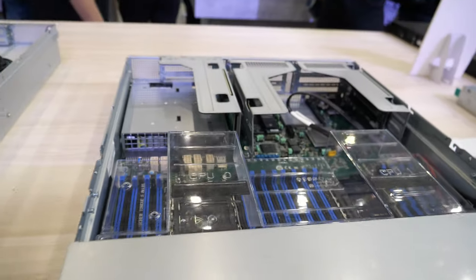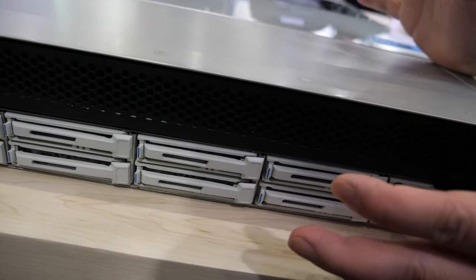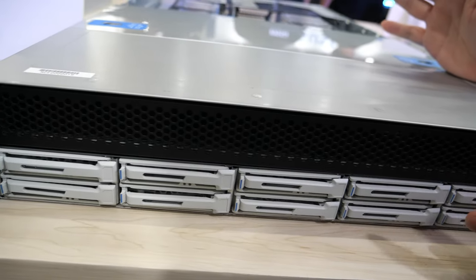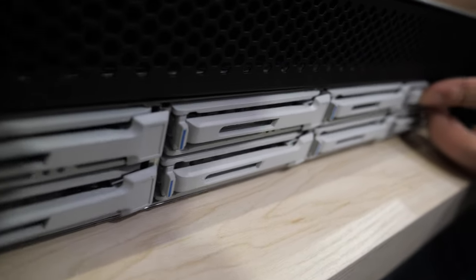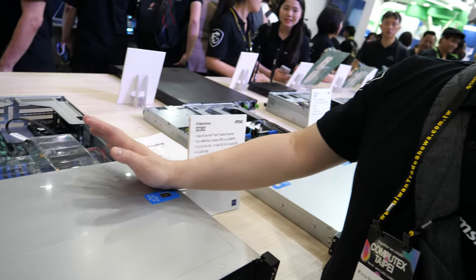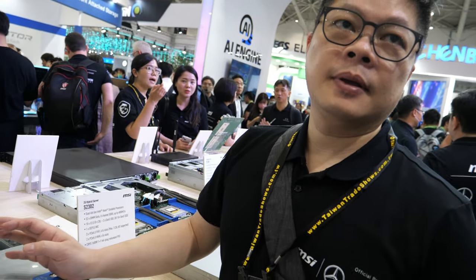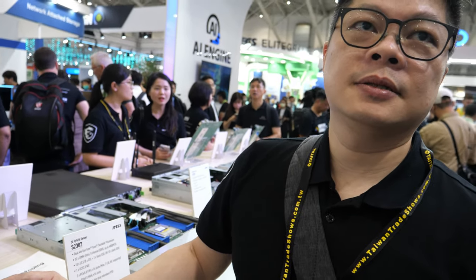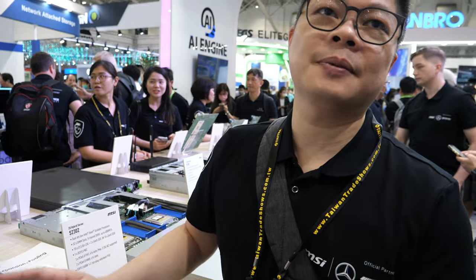But when we use CXL technology, this is not storage. We can install the memory drive here, and each one supports up to 512 gig. So we have a maximum of about 10 terabytes in the system. Terabytes? Yes. SSD? Not SSD, DRAM. DRAM. Yes, DRAM.